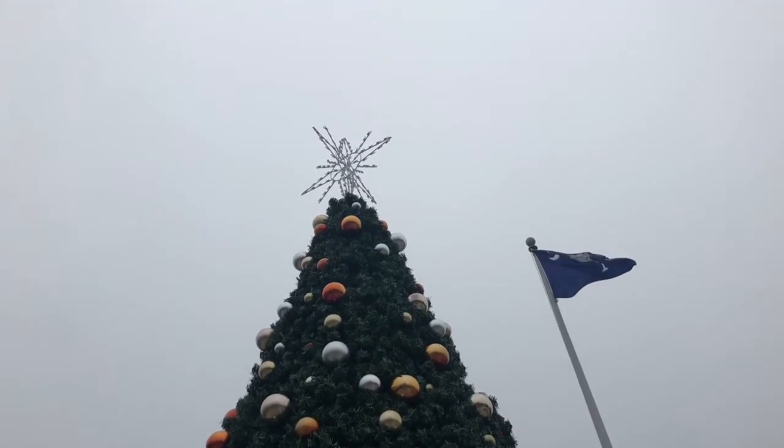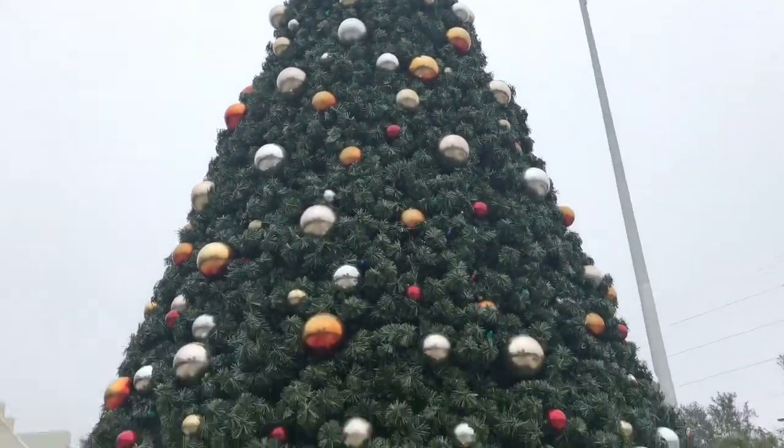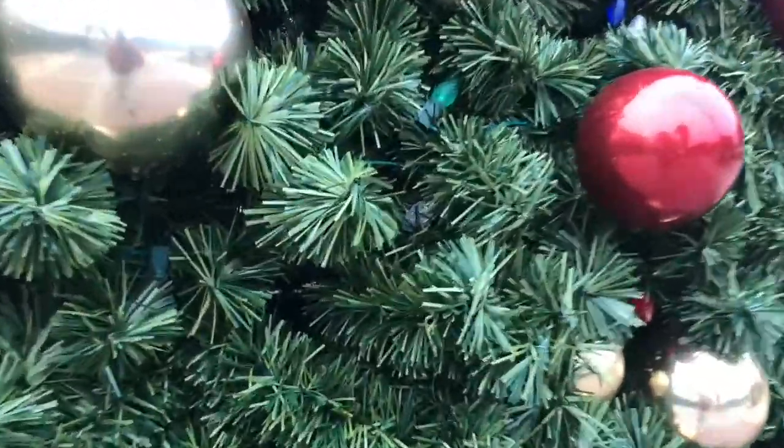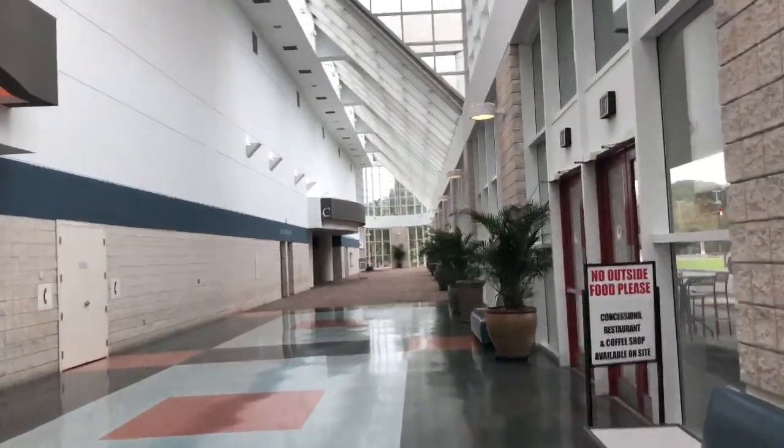I'm sure at night this tree looks really nice, but during the day it appears to be hollow. Check this out. If we take a closer look, you can actually see through the tree. See, there's some extra bulbs, there's a ladder. Yeah, there it is. This is the Myrtle Beach Convention Center.